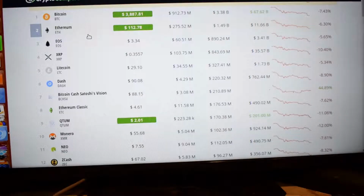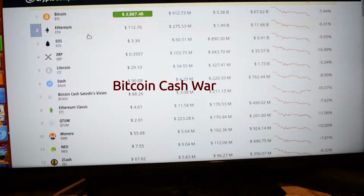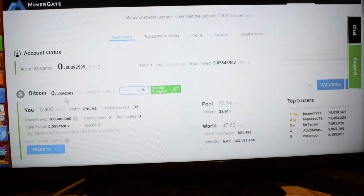So now crypto coins are a bit lower than they were a year ago, and we have the Bitcoin war to thank for that. For our mining this week, Miners Gate was $3 and basically 59 cents. Not going to pull that out this week because too much of it will go to exchange. So I'm just going to leave that in there for this week. Pull it out maybe next week.